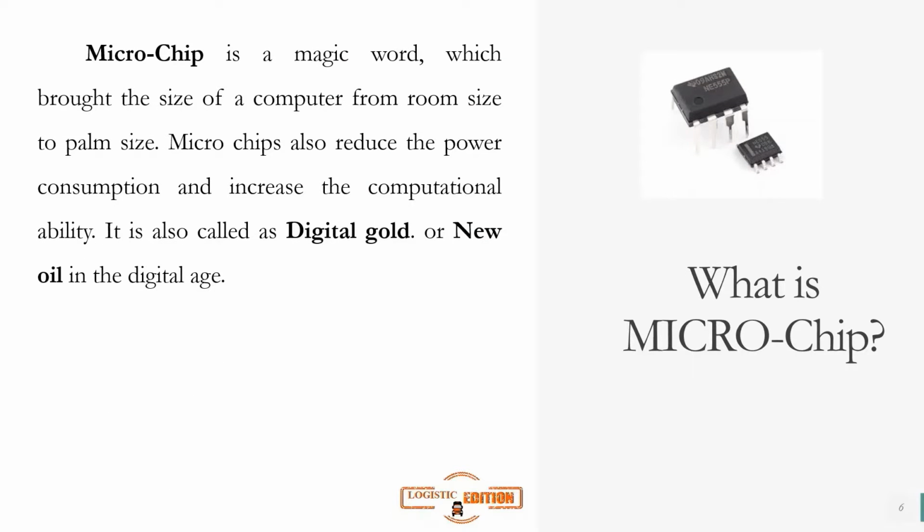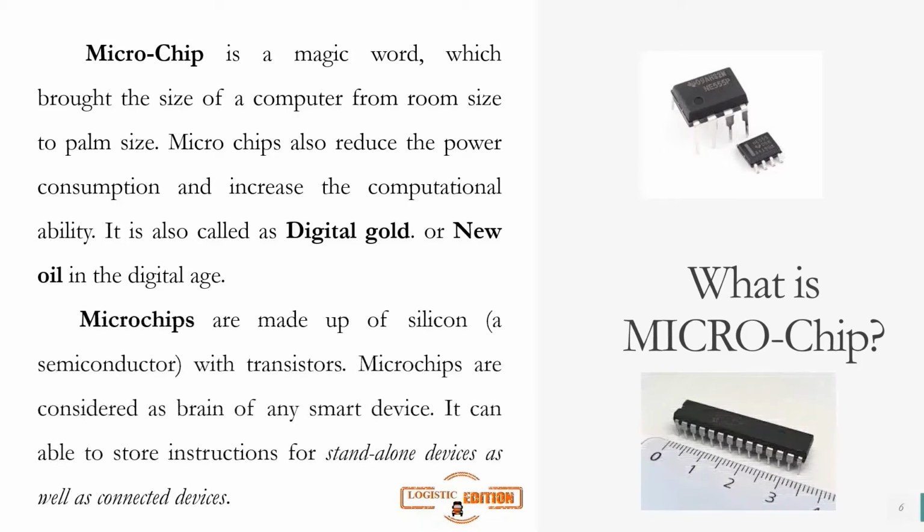Microchip is a magic word, which brought the size of a computer from room size to palm size. Microchips also reduce power consumption and increase computational ability. They are also called digital gold, or the new oil in the digital age. Microchips are made of silicon, a semiconductor, with transistors. Microchips are considered the brain of any smart device.